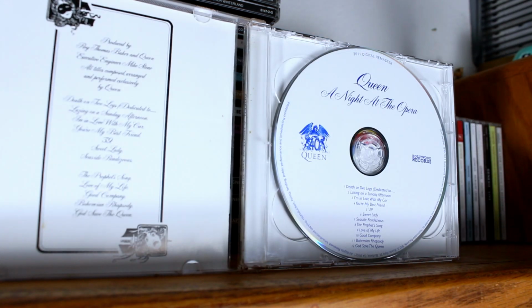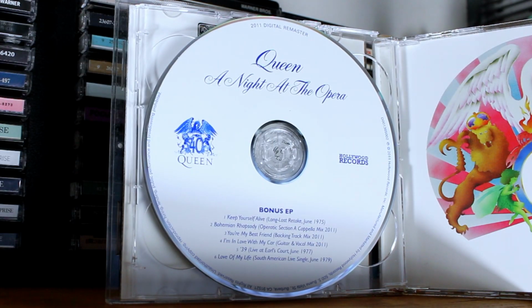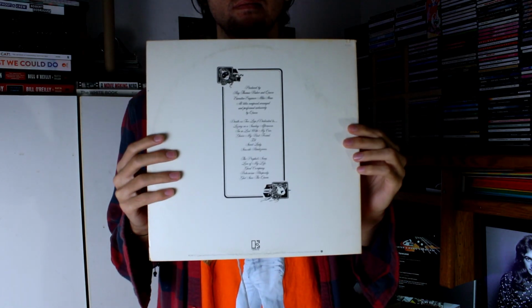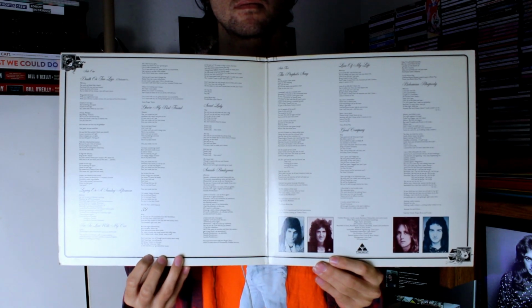This is yet another 2011 remaster, but what's interesting is that it also comes with a bonus EP, a second disc with some other stuff in there as well, which is kind of interesting. And my record that I own is an original US pressing, so awesome to have it.